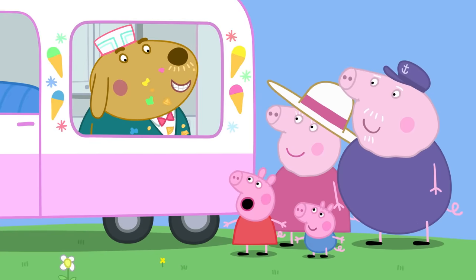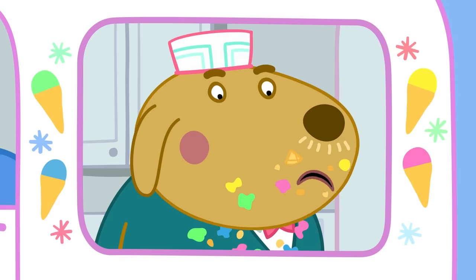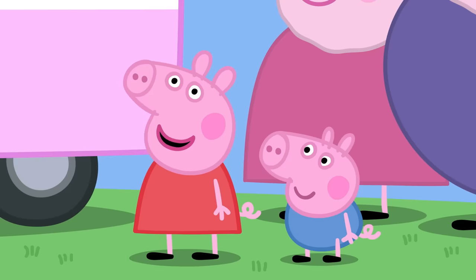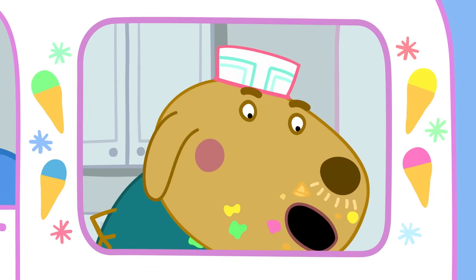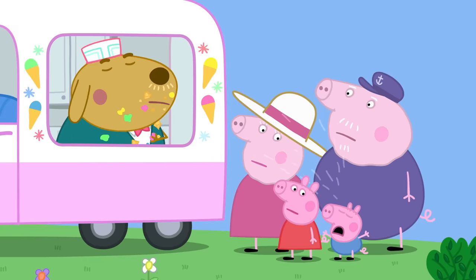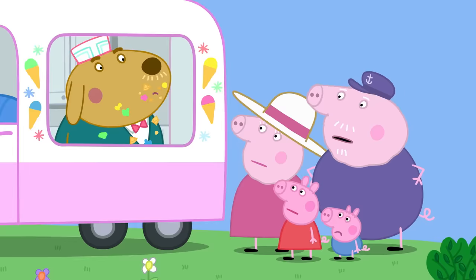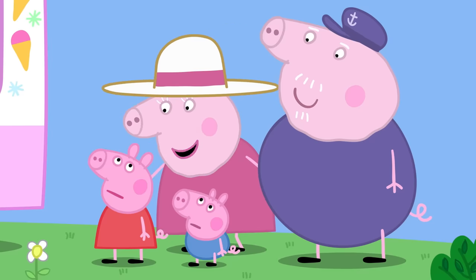It is Peppa and George's turn. Can I have a strawberry ice cream, please? Ah, I seem to have run out of strawberry ice cream. Then can I have a vanilla ice cream, please? Oh, there's no vanilla left either. Actually, I've got no ice cream left at all. No ice cream? Maybe I tried too many myself. Yes, maybe you did. Mr. Labrador loves ice cream.